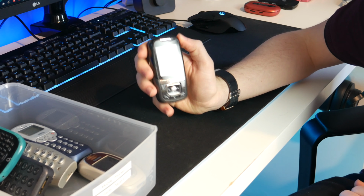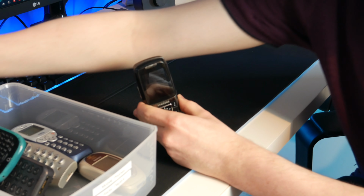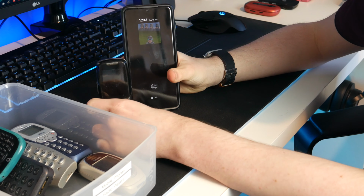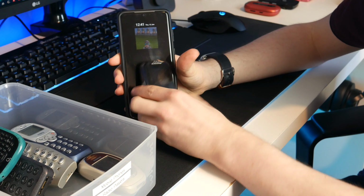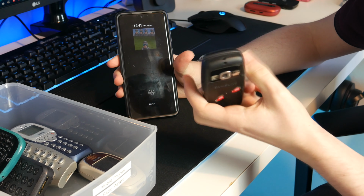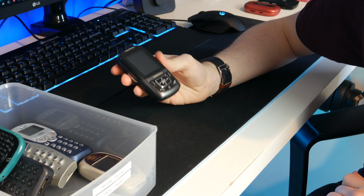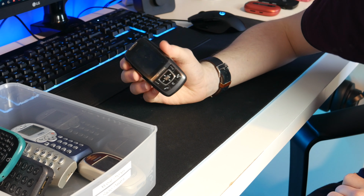Next up is a little Samsung. This is actually very little indeed. If I get my S20 Plus, put it next to there, you really can see the difference. Look at that. Even when I slide the keyboard up, this is still a very small phone. Now, I'm not exactly sure where this one came from. I thought that this was my auntie's and she stopped using it because it broke. She dropped it in some wine and it stopped working.